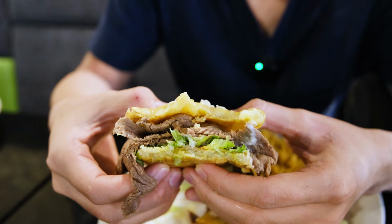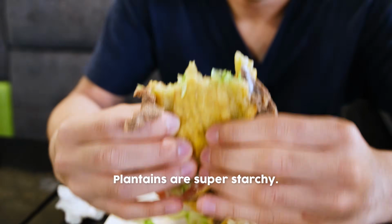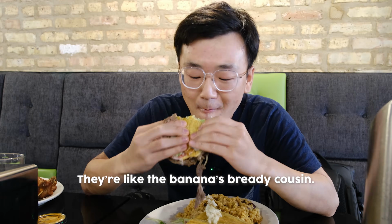Is this purely plantain or is there any flour inside? No, it's just a fried plantain. Plantains are super starchy. They're like the banana's starchy cousin.